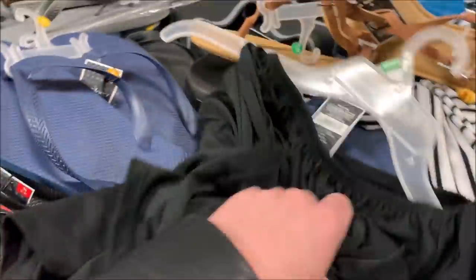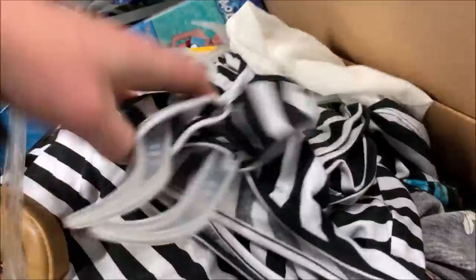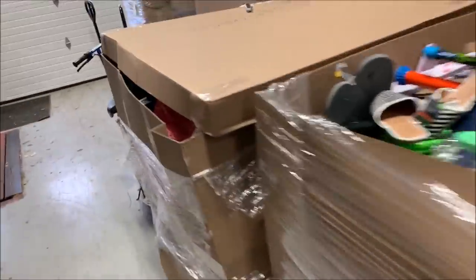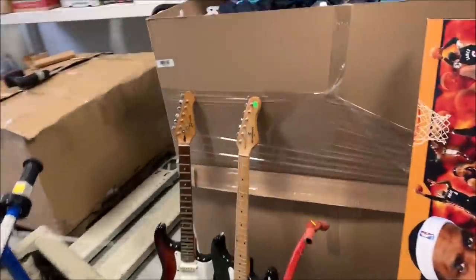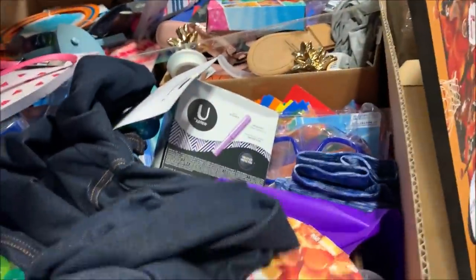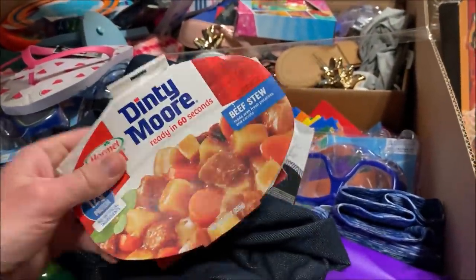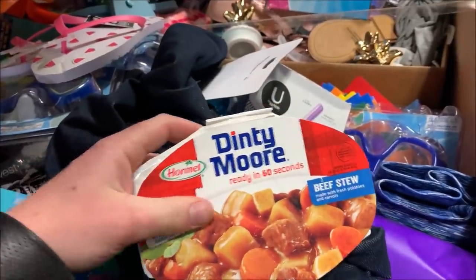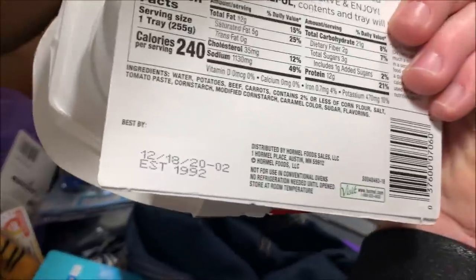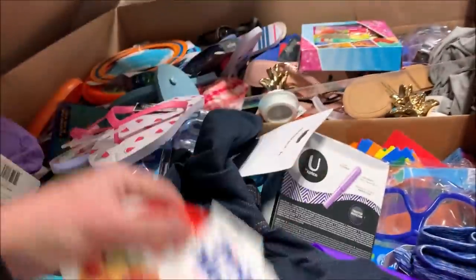Composition notebooks, this is their summer clearance. This one has a lot of sandals in it. A lot of this type of stuff, floaties. This one looked to be interesting. Now I can't really get to it because the stuff's in front of it. So I shouldn't say interesting. There's food in here. When I was a kid, I worked at Kmart. I ate these all the time, but they're so expensive. It was like $3 for this little bit of food. And it's in date for a little over a year.